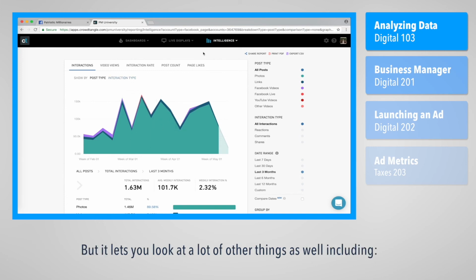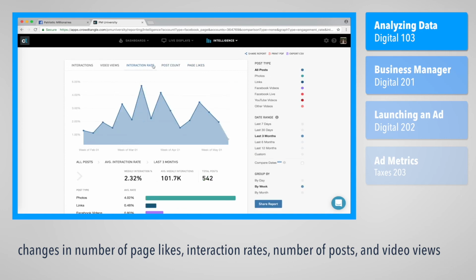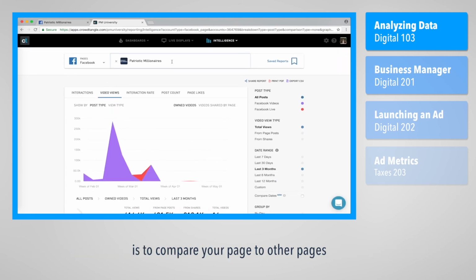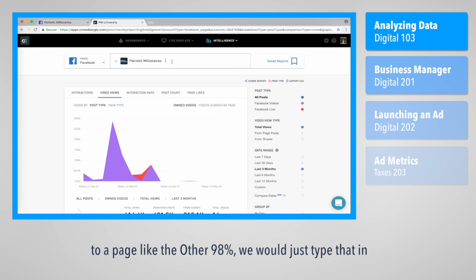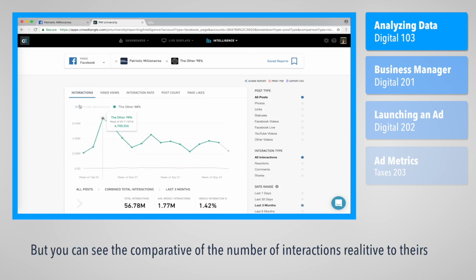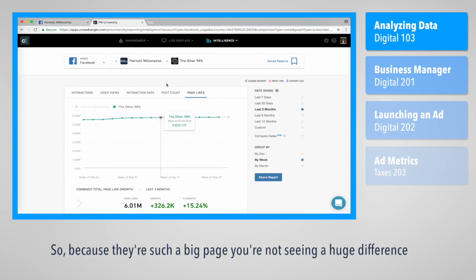But it lets you look at a lot of other things as well, including changes in number of page likes, interaction rates, number of posts, and video views. The other really cool thing that the Intelligence tab allows you to do is to compare your page to other pages. So for example, if we wanted to compare the Patriotic Millionaires to a page like the other 98%, we would just type that in. The other 98% is a much bigger page than us, so you're going to see it looks pretty different than our page. But you can see the comparative of the number of interactions relative to theirs, as well as the number of page likes relative to theirs. Because they're such a big page, you're not seeing a huge difference.